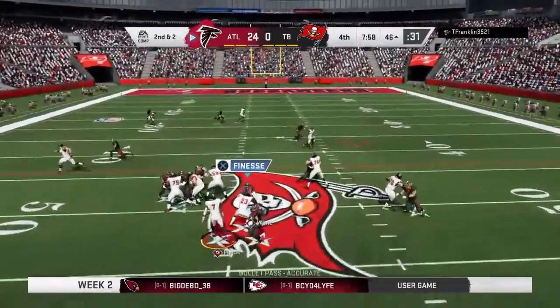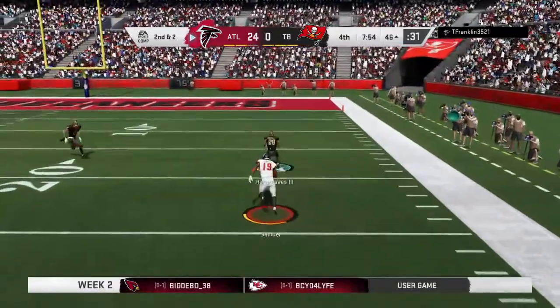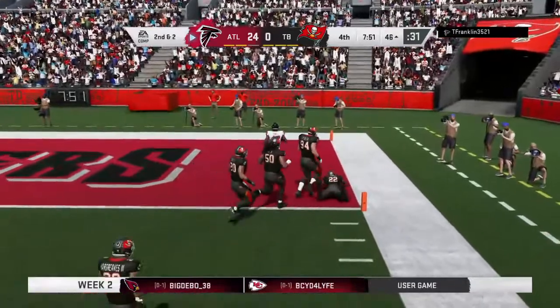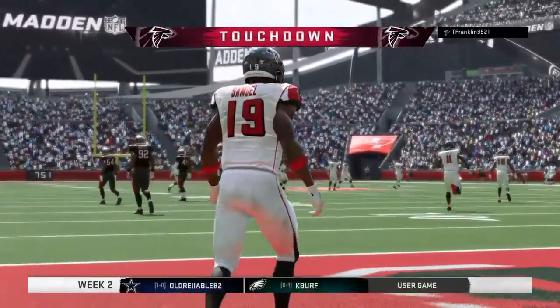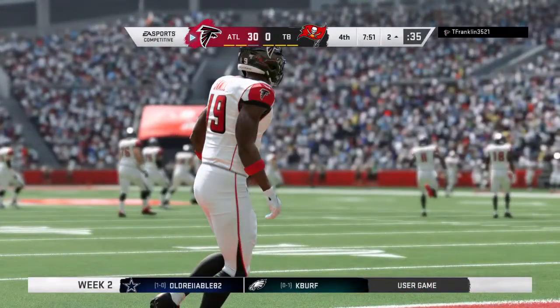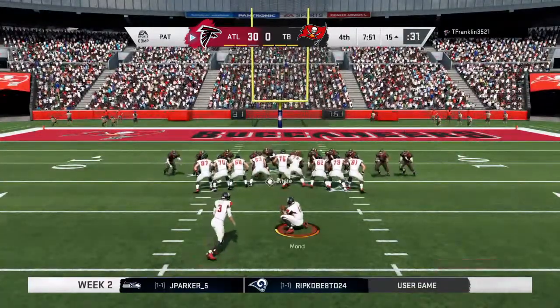Looking to throw on 2nd down. Fields. That's going to be caught by Samuel. And he is into the end zone for a Falcon touchdown. Debo Samuel, his first touchdown of the new season, as his guys continue to put this one out of reach.